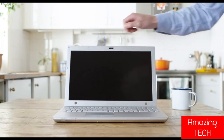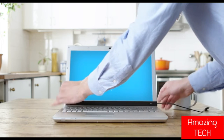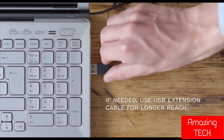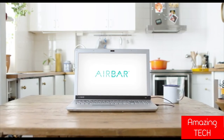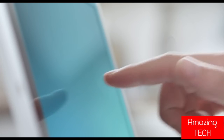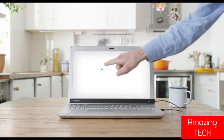Now that AirBar is set up, start your computer running Windows 10. Attach AirBar, and plug the USB connector into the notebook. You now have touch. AirBar senses input just above the display. Pinch, roll, sweep, and have fun.